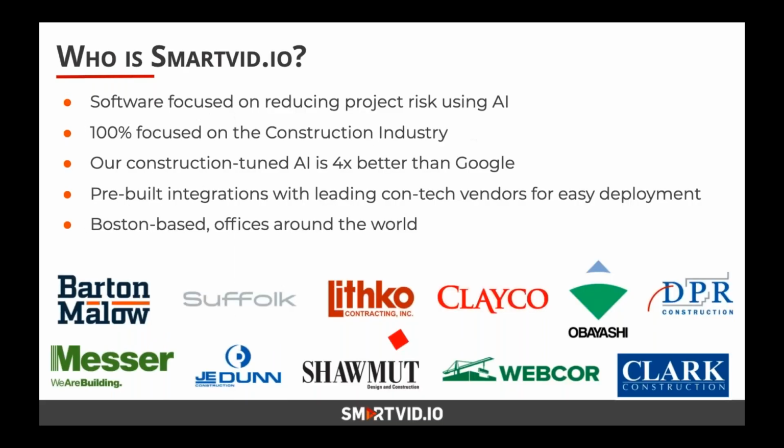So we're a software company. It's all about using the data you have and applying AI to that. 100% on construction. We've tuned our AI, which we've nicknamed Vinny. So Amazon has Alexa. We've got Vinny. He's named after a superintendent from Northern Jersey. We've trained on construction data. And so our artificial intelligence is actually better than Google because it's trained on construction data.